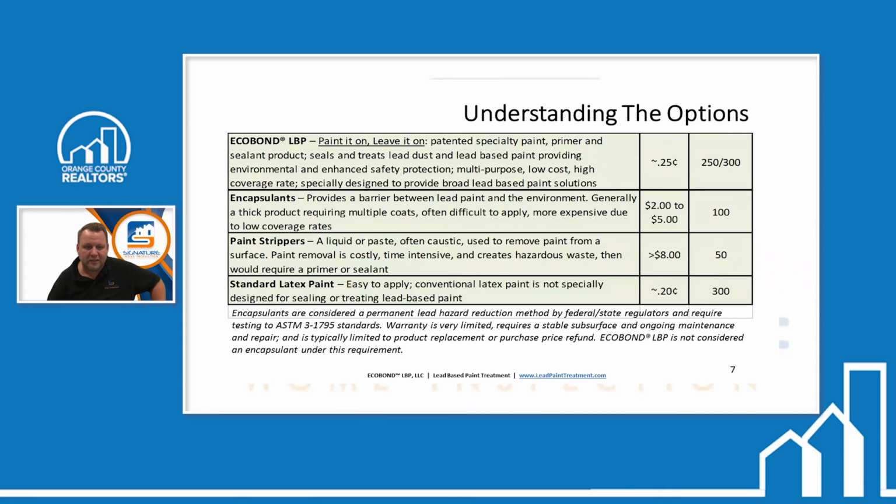Encapsulants provide a barrier between the lead paint and the environment. Generally, a thick product requiring multiple coats. This is what I was saying earlier, a lot of times people will just encapsulate over it. So if you have a house that was built in 1940, most likely it's got lead-based paint, and it probably has 7 coats of paint over it by then. So again, unless the children are actually chewing on it and digging into those coats of paint, they're probably okay.